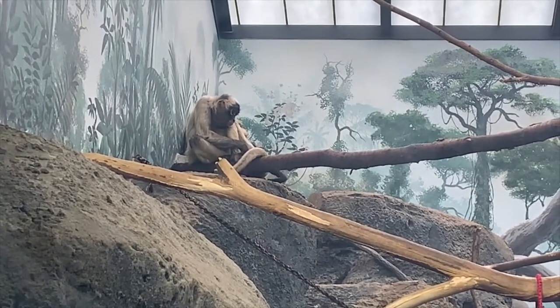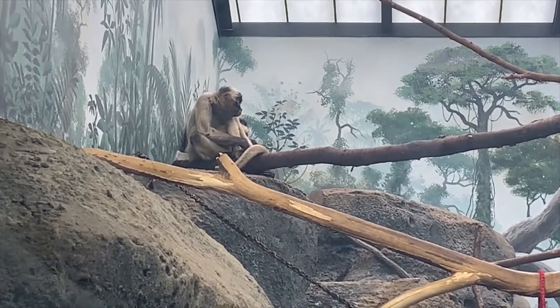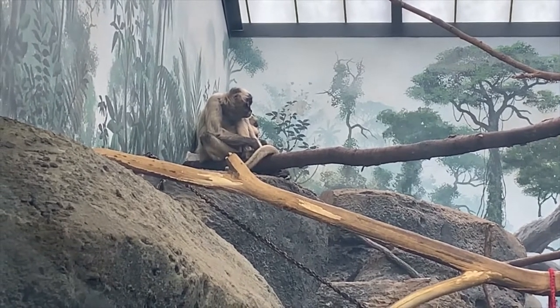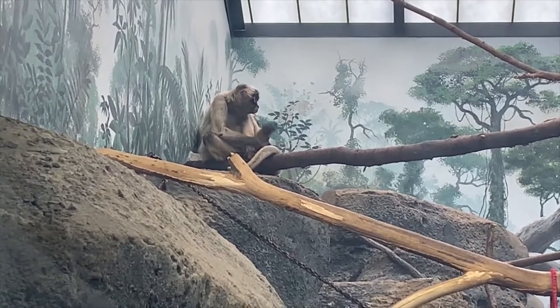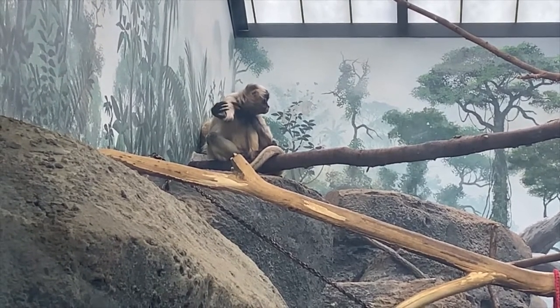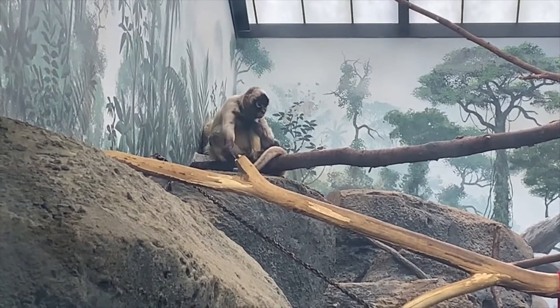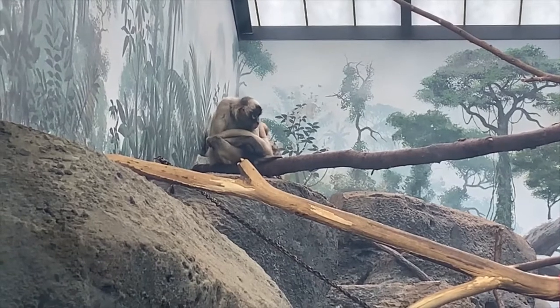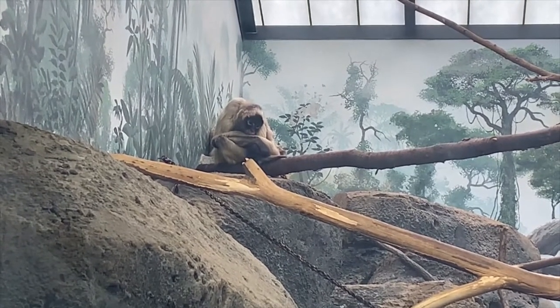They do walk on the ground here, but that's because they do not have predators here. So in the wild, they have lots of predators down on the ground. There would be big cats and other aggressive animals that they would not want to encounter. So their food source is mostly up in the trees, and we also feed them a lot of fruits. We'll give them vegetables, we'll give them leaves.